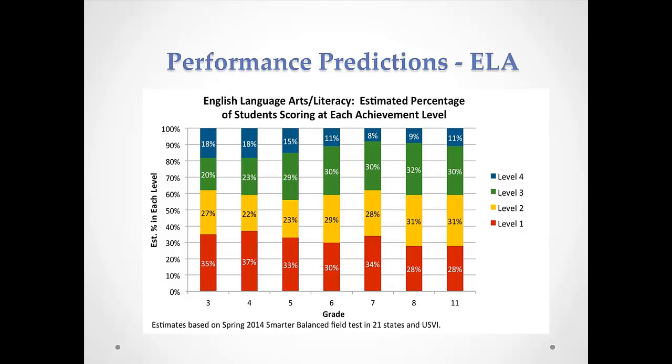It's not that, oh my gosh, we've failed, we've gotten dumber, what happened? It's a new test, new baseline. So it always takes a little bit to move forward. So more basic, more novice and developing, and less proficient and advanced.